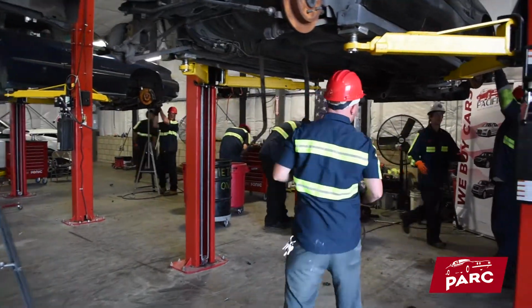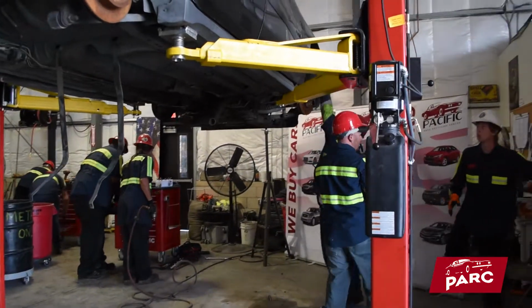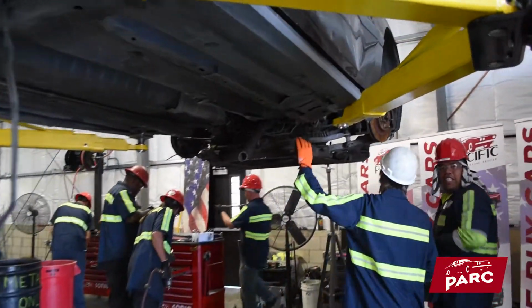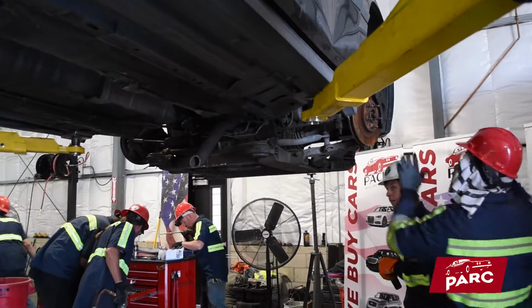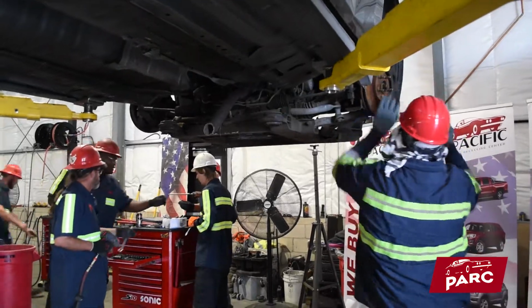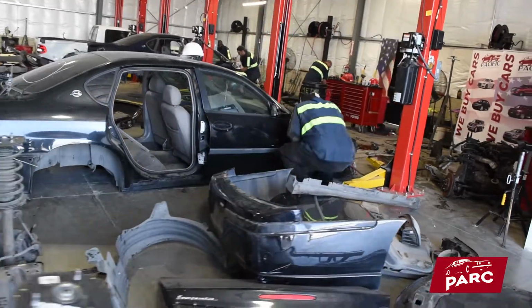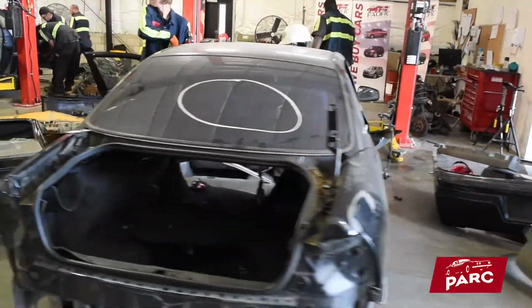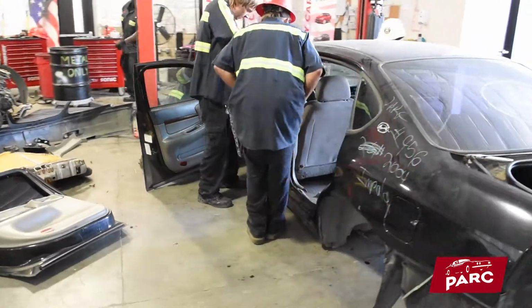Well, so far right here, looks like this team's got the edge. They've already got the gas tank off. I have already seen the engine halfway dropped in the front, so looks like they're leading us right now. By the look of it, I would agree. The car's on the ground and things are moving here. Bumper's about to come off along with what looks like the front panel there.